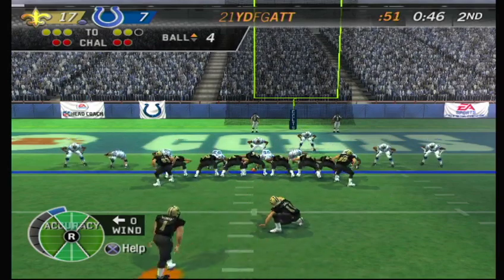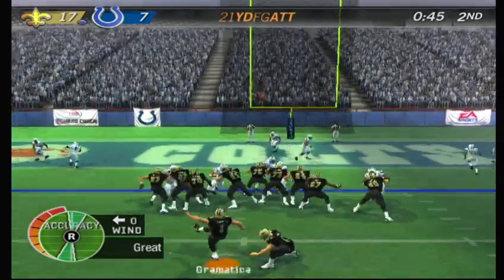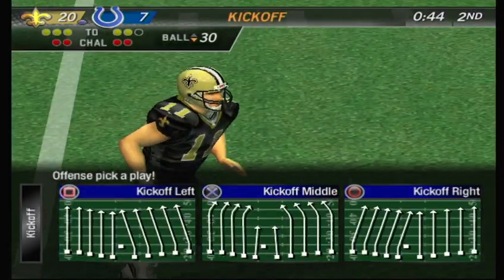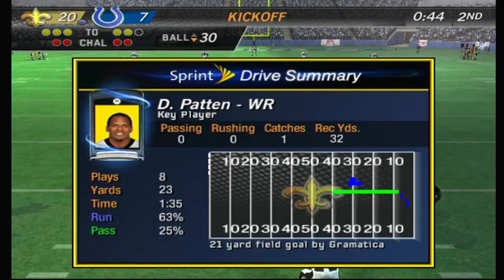This will be a chip shot. The veteran kicks it through. Good. The key to winning is having your drives get some sort of points for your team. They got it done on that drive. And I'm sure they'll think touchdown for their next one. Gramatica is just about ready to kick this one away.